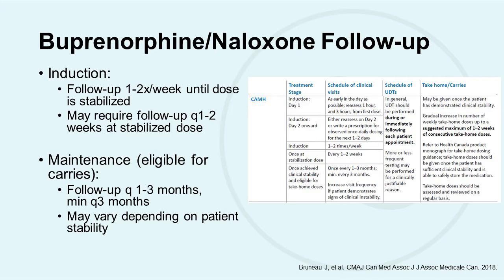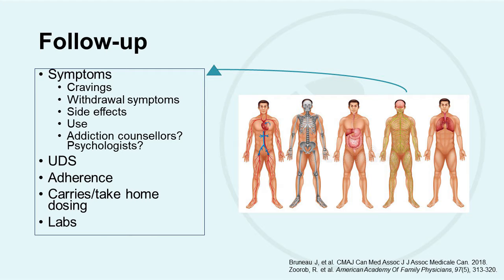A full description of a follow-up is included on the right of this overhead, but can be found in the CRISM guidelines. Every follow-up should include an assessment of cravings, withdrawal symptoms, satisfaction with dose, side effects, if they are using or not using, and if they have any psychosocial supports, for example, addictions counselors or psychologists. UDS and other labs may be ordered at this time. Assessment of carries and adherence, especially in conjunction with information from the community pharmacist, may help with your follow-up.